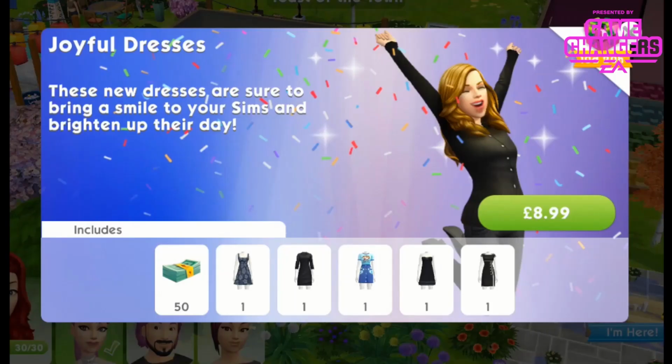Hi guys, rachybop here, welcome to a Sims Mobile video. In this video I'm going to be showing you this pack. It's the Joyful Dressers pack. This was offered to me yesterday and it looks like it's going to be available for a couple of weeks. So it comes with 5 dresses and 50 sim cash. These new dresses are sure to bring a smile to your Sims and brighten up their day.